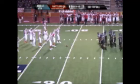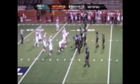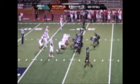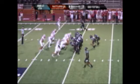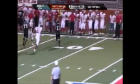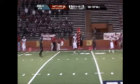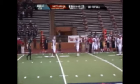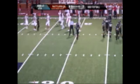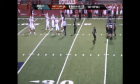Then District 31 6A, its own district of its own. 2nd and 11 for the Raiders. Play action, Elizondo out to his right. Flushed out, and he'll throw this one away with 6:12 remaining in the ball game. Edinburg North, Weslaco, Edinburg High, Economedes, PSJ North, Weslaco East, PSJ Memorial make up the District 31 6A.